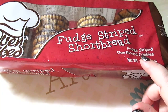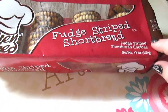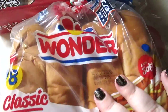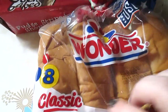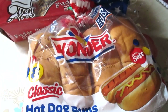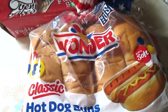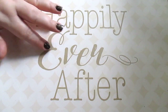I did get a couple food items. We got the fudge striped shortbread cookies, 13 ounces. There's a lot of cookies in here for $1. You really can't beat it. And then I also picked up the Wonder Bread classic hot dog buns. There's 8 in here, and you really cannot beat this deal for $1. They are so unbelievably soft. And I did have the Great Value buns, but they've actually been recalled in my area, and yes, we're not going to chance that. So isn't that so cute?